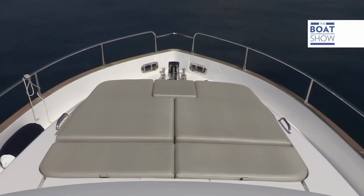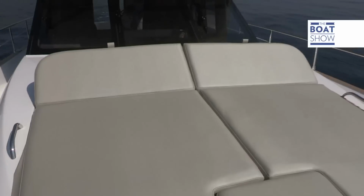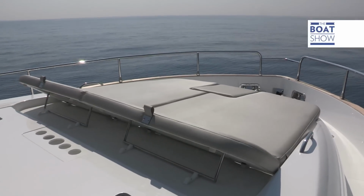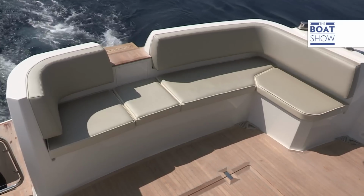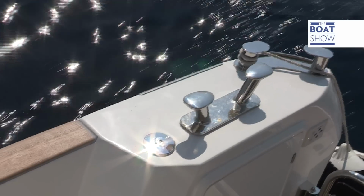At the bow, the sun deck is comfy because it is perfectly flat. Its rectangular shape sticks out, which offers a bigger than usual space. There is a sofa at the cockpit and space for a table. But let's have a look inside.